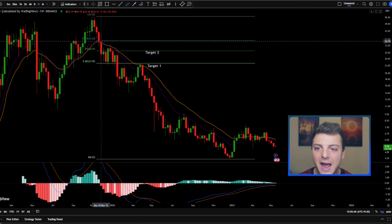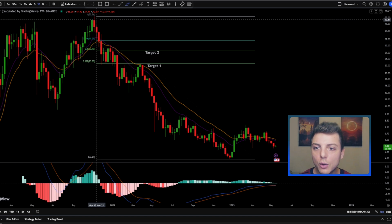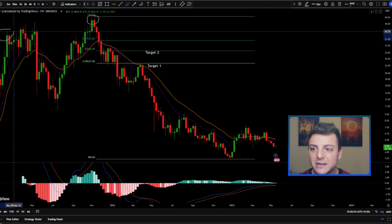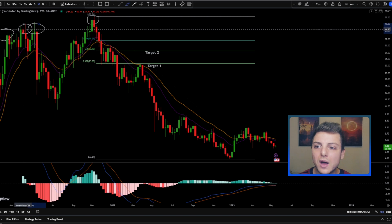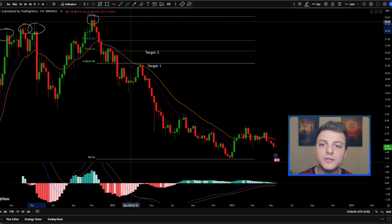We didn't really get that at that 0.168 level, so I'm not really interested in that point. What I would preferably be looking for is actually retesting these highs. The reason being is there is a lot of resistance up at this area too. We've had old highs, 1, 2, 3, 4, 5 touches. We've had a lot of touches of this old high.